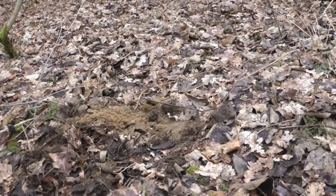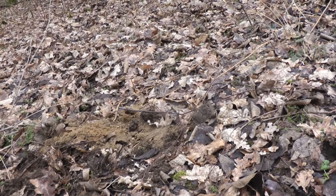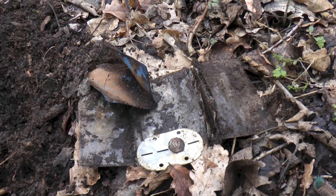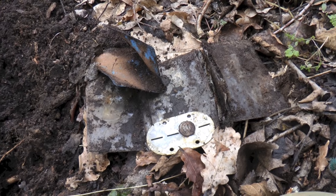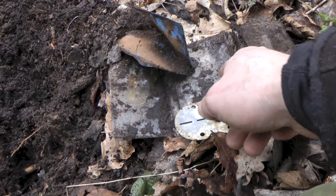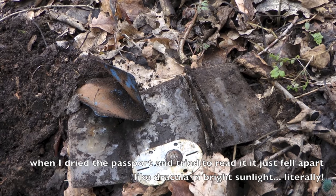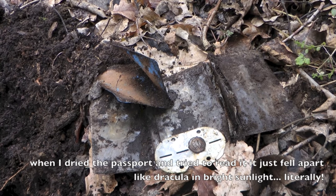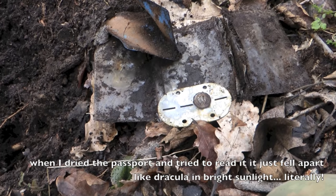The AK-47 hole is there, so I guess it wasn't a Soviet soldier's rifleman's badge. It was a GDR soldier's rifleman's badge. Man, that is cool. I hope with the documents you could get something from it. So I will put it in my bag and try to be very careful. Woohoo, what a find, what a find. Moving on.